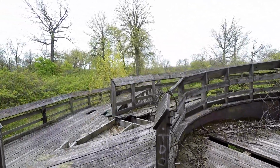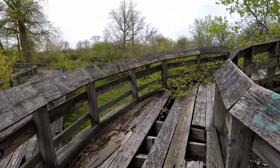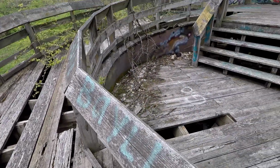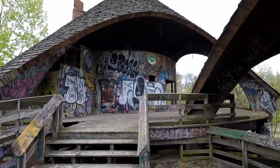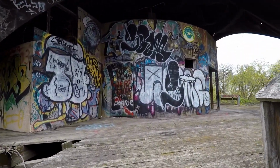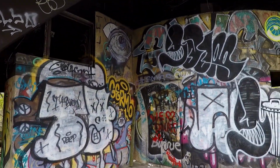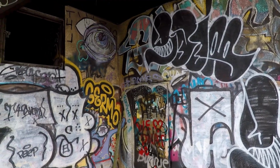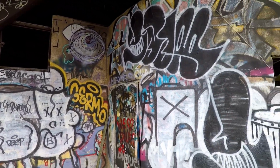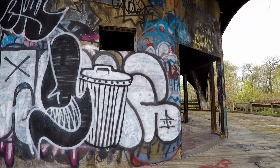This wood is definitely starting to go. You can tell it was probably treated wood at one point, but even that has a half-life. Of course, it wouldn't be an abandoned building in Detroit without some cool graffiti. The eyeball up there is kind of one of my favorites. And that garbage can kind of speaks volumes for the situation.